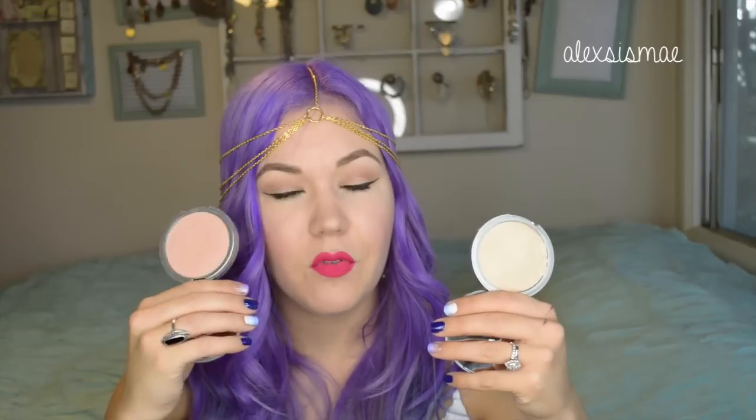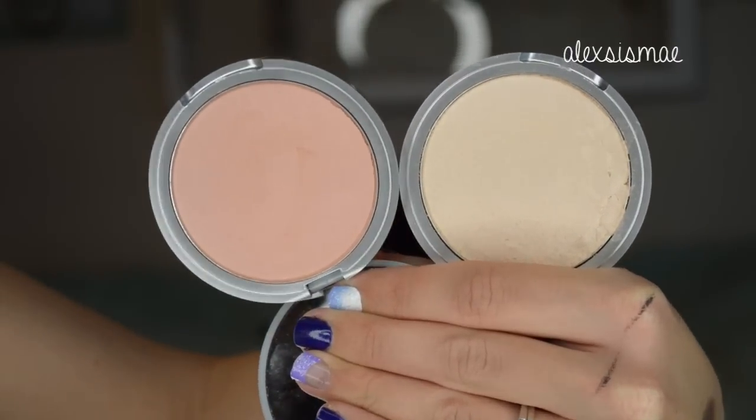This one can kind of be like a duo blush if you like that kind of shiny sheen. For blush and a highlighter, and then this one is beautiful. They can both be used as eyeshadows.